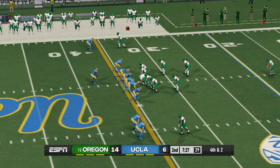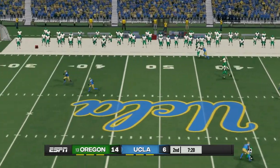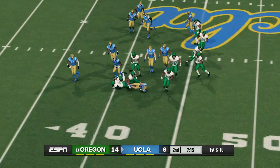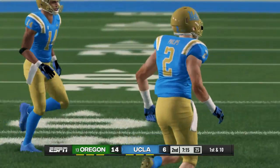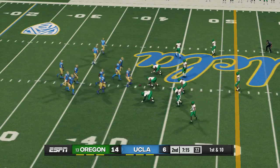Phillips is back awaiting the punt. Phillips takes it to 25. He's tackled at the 41. In a game that's this close, you can't afford to waste possessions.